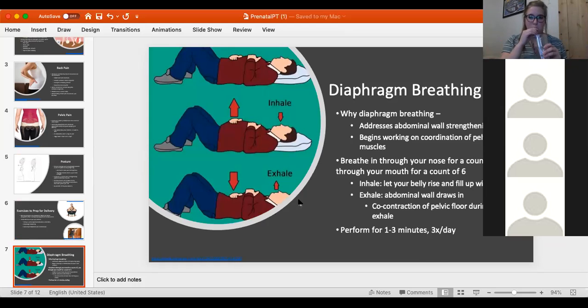All right, diaphragm breathing. Why is it important? So diaphragm breathing, your diaphragm, dome-shaped muscle sits at the base of your ribs. It's our primary breathing muscle. We are born breathing with our diaphragm. We just get out of the habit of breathing with it. So when you breathe with your diaphragm, inhale, there's a slight stretch on pelvic floor, slight stretch on abdominal wall. As you exhale, the abdominal wall engages and the pelvic floor engages. So it's a gentle abdominal wall strengthening exercise. And then it also works on coordination and co-contraction with the pelvic floor.